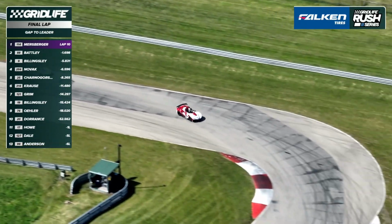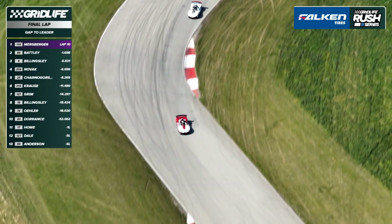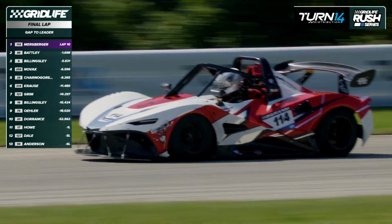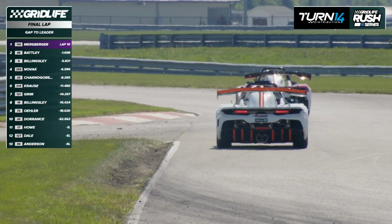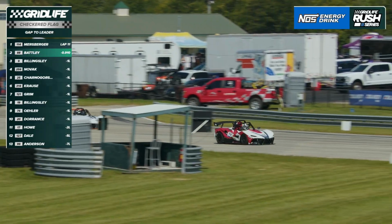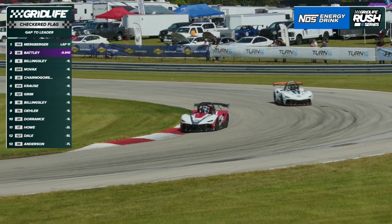And Bryce will navigate turn 11 for the final time. I'll tell you, Jalen Batley's really closed up the gap, but he's going to run out of time and run out of laps. Bryce Mersberger is going to go 3 for 3. Checkered flag for the 114. And Bryce Mersberger holds off a hard-charging Jalen Batley, who on the final lap cuts the gap from 1.7 to 0.9. But Batley gets the job done in second place.